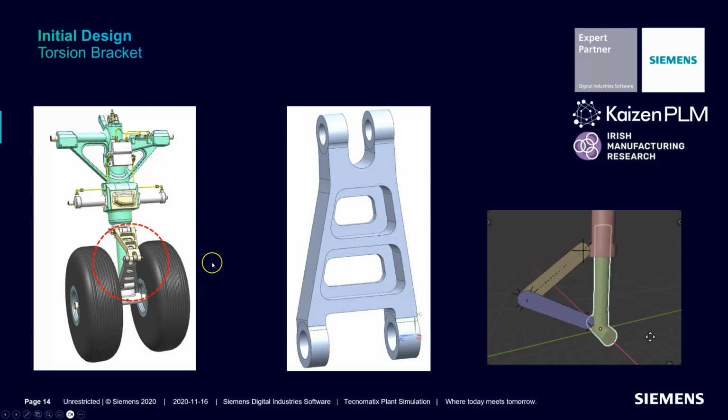So if we have a look on the right hand side here, you can see a GIF of the example where the red represents the external cylinder and the green represents the internal cylinder. And you can see that these two linkages here prevent torsion occurring there. So that's what we call a torque link. And we have two of these and they look initially a little bit like this.